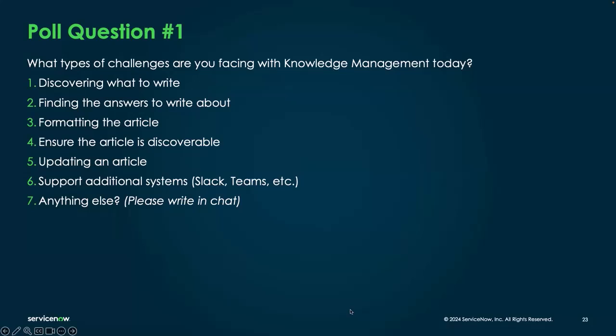Awesome. So let's get started with KB generation. Before we dive in, we have a poll question for you guys. So if Apeksha, you can launch the poll. We just want to understand from you guys, what are the types of challenges that you're facing with knowledge management today? Whether that's discovering what to write, creating the actual article, or anything else. So please go ahead and answer that, and feel free to write your own in the chat as well.